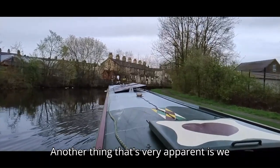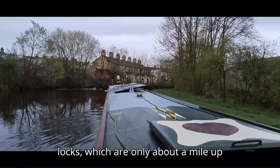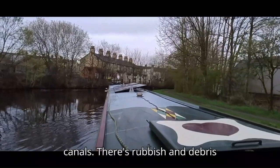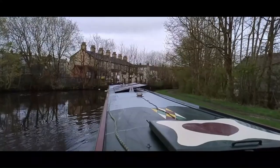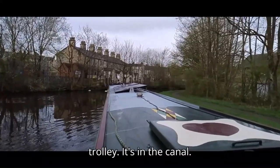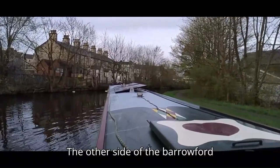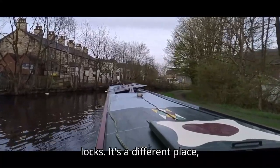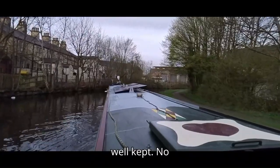Another thing that's very apparent is we come down through the Barrowford locks, which are only about a mile up behind us, and it is two different canals. There's rubbish and debris in this canal. In fact, I'm just going past a shopping trolley that's in the canal. The other side of the Barrowford locks, it's a different place. Well kept, no rubbish.